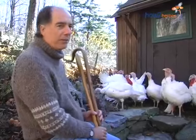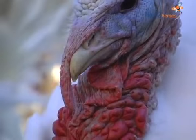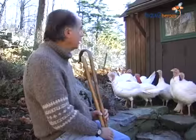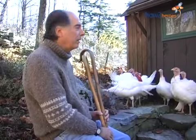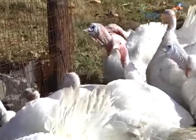As they display, the toms, their heads will get bluish and really red, and their little snoot will grow longer and longer. And they think the hens are very impressed by that. I don't think they really are, but they think so.